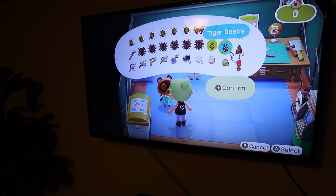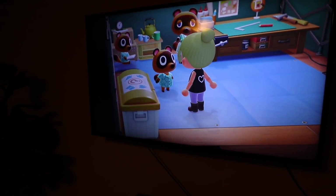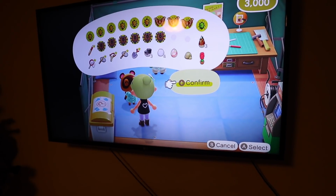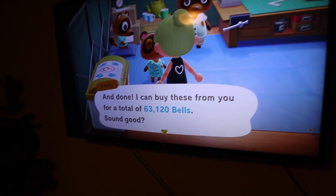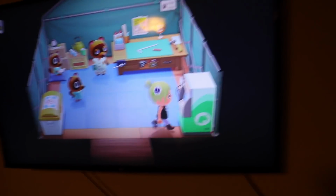Okay, we've got 2 tiger beetles. So it should be 3,000? Okay. Yeah. What about the other one? Oh, baby, you should have kept them so we can have a big lump sum at the end. Oh, what am I offering? I'll tell you, Timmy. We're doing just the bugs, okay? All right. 63,000. Well, technically 66,000. Ready, ready, ready. Go pay off your house, baby.